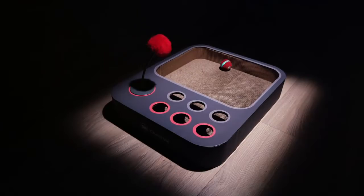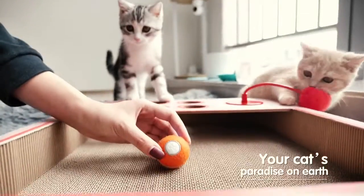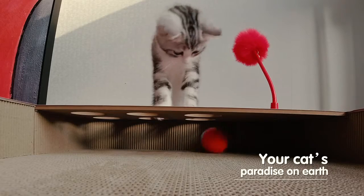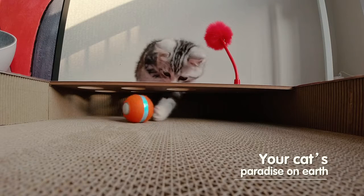Cheerble Board Game, a new interactive toy and a perfect companion for your cat. This multifunctional board is a great place for your cat to play, exercise, nap, and, of course, chase the Cheerble Ball.